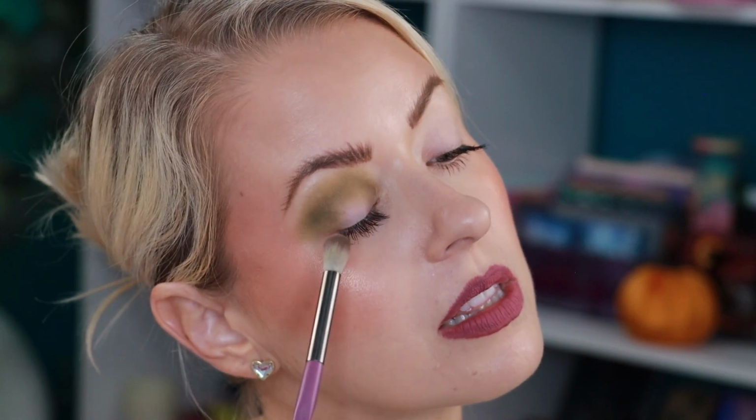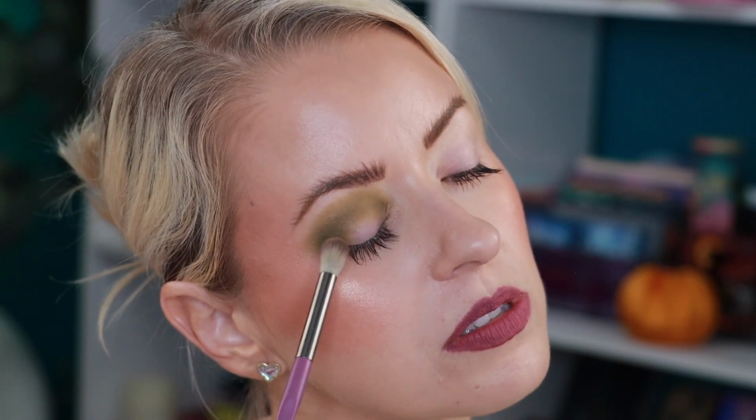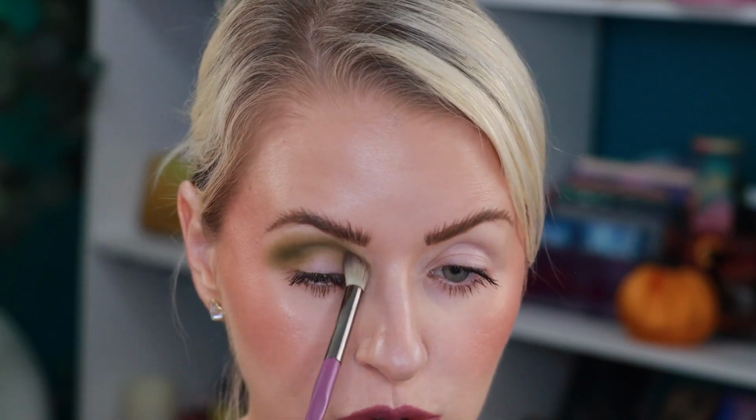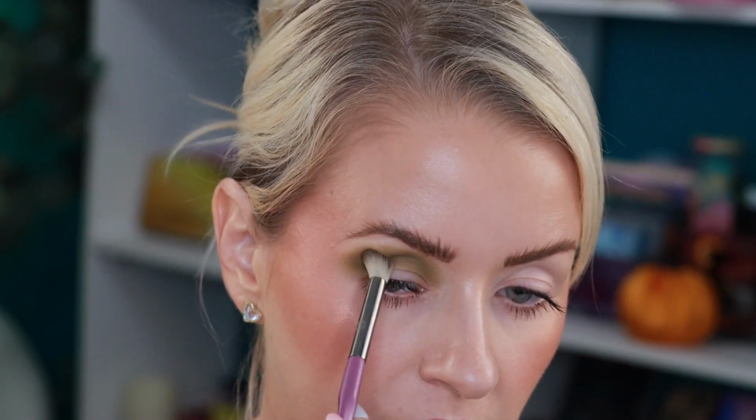Okay, so this shade, I don't know why I'm getting glitter particles. I don't know if it was what was on the brush or if maybe when I was swatching from a nearby shade, some got in the pan. It doesn't look like it, but if you see little glitter particles, it's not the shade. The shade is a matte. It's pretty. I mean, it blended out.